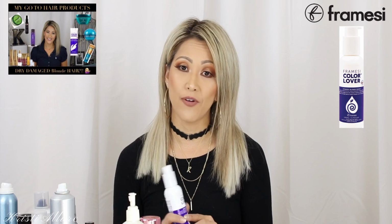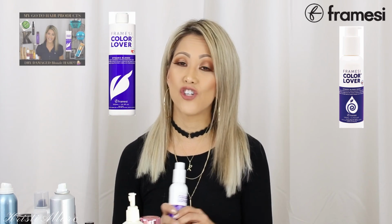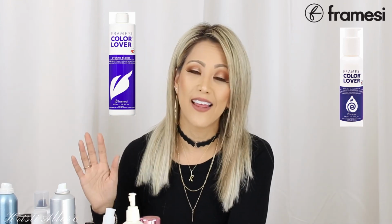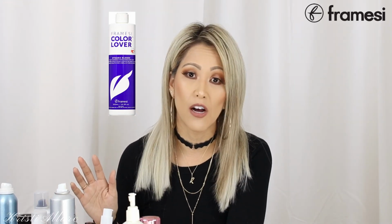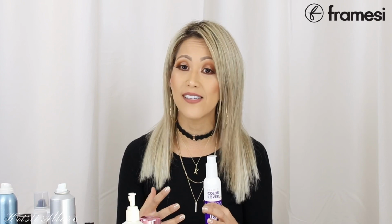But I cannot live without the Framesi Purple Shampoo. It takes Shimmer Lights, which was like the ultimate purple shampoo for blondes and grays and silver hair. But let me tell you, Framesi is the best. So if you have dark hair like me, and you go and get your hair colored and it doesn't really come out that platinum blonde that you want, Framesi is the only purple shampoo. I don't want to get into too much depth about this, but it is the only shampoo on the market that will take out that brass and give you that platinum blonde that we all desire.